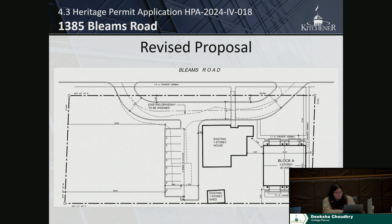A heritage permit application was submitted this year with a revised proposal, which you can see before you. Staff had some concerns regarding the design, being the concentration of the development around the designated heritage resources. You will notice that the heritage permit application includes wording that speaks about development on the eastern edge of the property. This was the proposal that was initially submitted with this application.